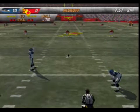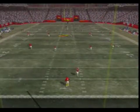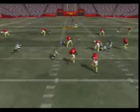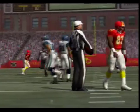Wright comes in to kick off. Lined up for the kickoff. Back deep to return from the 3. Kickoff return 18 yards. This is where you want to respond quickly, or this could turn into a battle for field position.